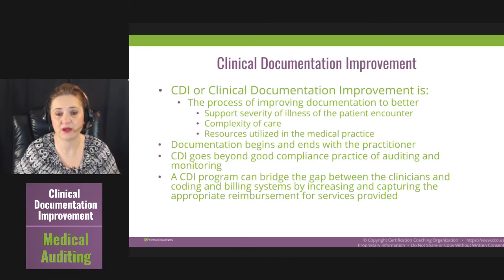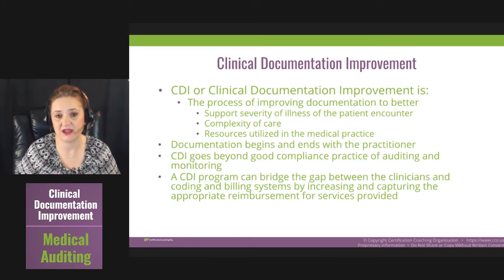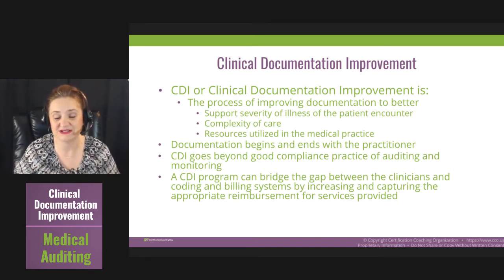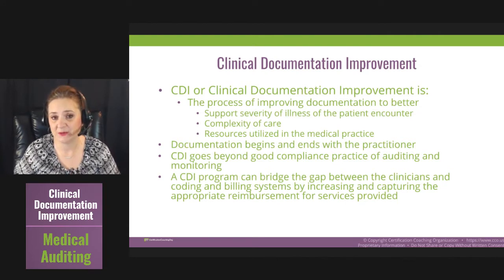The CDI program that you have established in your office or your facility is going to be that liaison between all of the entities that are working in your office or your facility. So if it's an office, it may be just one person that wears many hats. But if you're the CDI person at a facility, you're part of a team, an ongoing team that is focused on CDI. It also encompasses the billing aspect, right?